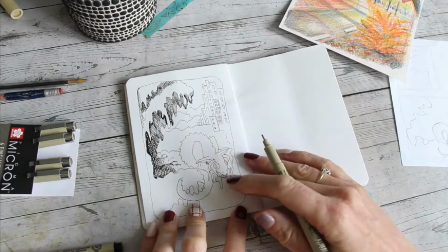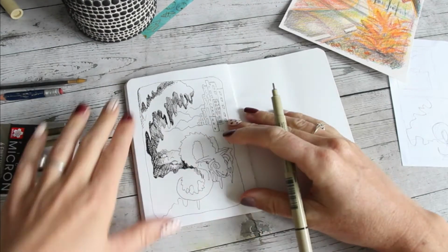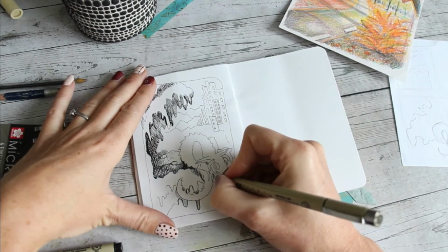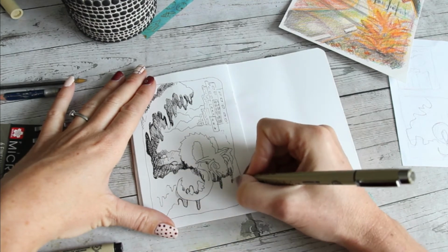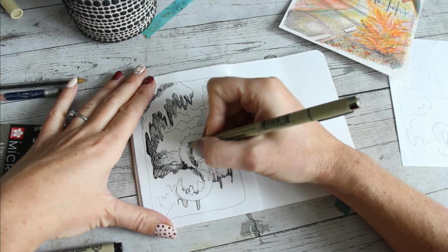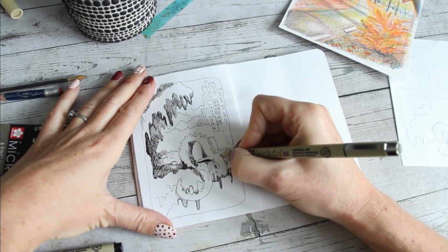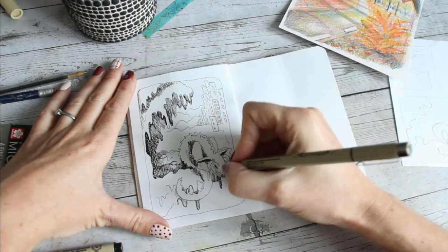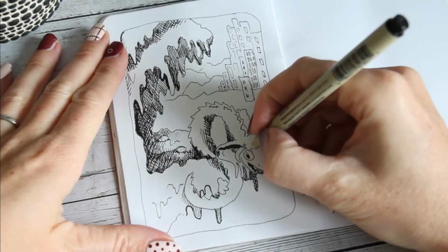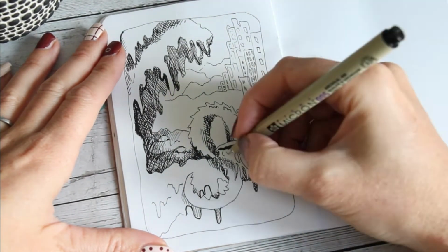Let me speed this video up a little bit just to make it a little bit more interesting for you. So I decided to use lots of hatching, and I'm creating this gargoyle, which actually ended up looking a little bit more like a little monster of some kind, not quite stone. And I know this is not my best illustration ever, but I really enjoyed making it. And I really feel like I'm slowly getting back into the habit of drawing with ink.